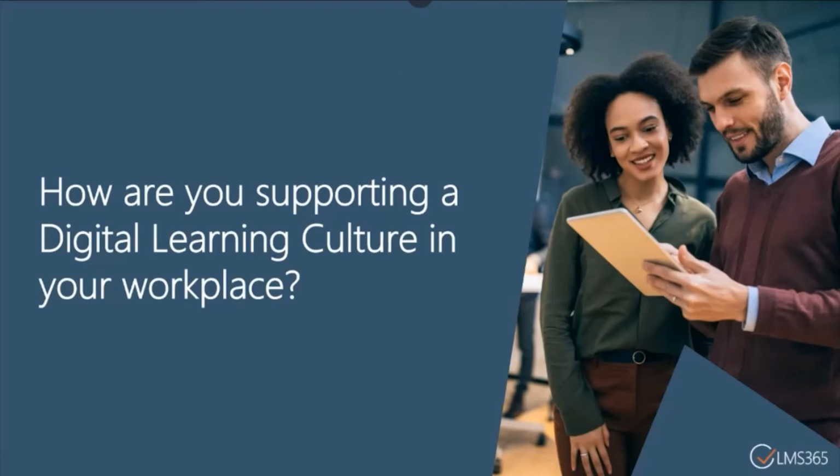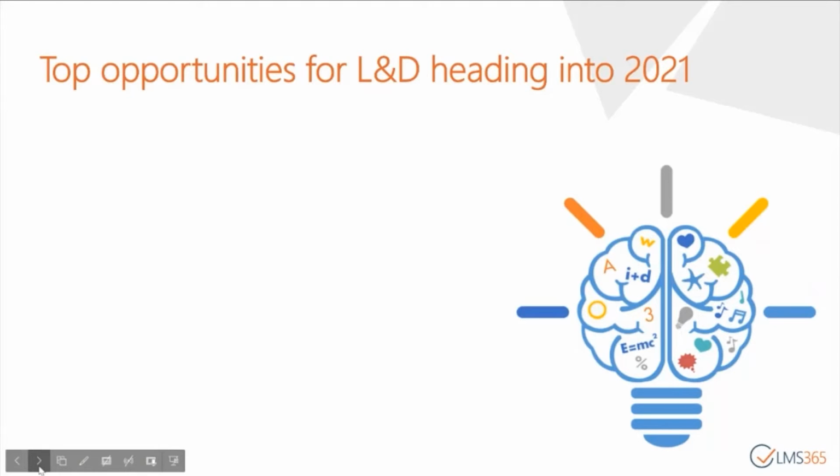So we talk about this: how are you supporting a digital learning culture inside of your workplace? And how is that happening? Because if people are already using Teams as a communication platform, and if that's where they are doing their work, then you need to take the learning culture to where your workers are already at. That's really where the focus needs to be, and so that's where we need to be able to deliver that.